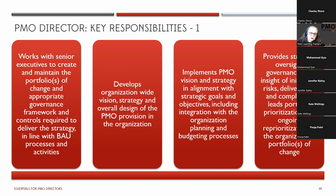So the first key role, where we use not just our PMO skills but also some of our portfolio knowledge, is that the PMO director will typically be working with the senior team, either within the directorate or across the organization, to make sure we understand what needs to be delivered and that we've got the right governance and delivery framework in place for them to deliver that, but not from a siloed perspective. Certainly at the PMO director level, we have to understand how all of our projects and portfolios sit alongside the business as usual activities of our organization. So that's really key as well.